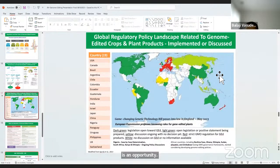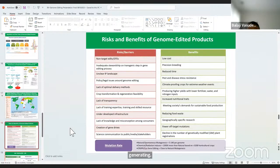For example, all those in dark green in the map, like the United States, Australia, India, and many countries in South America, have approved gene editing. But you see the red marks here, that is the European Union. That is strictly not adopted gene editing. But there is one piece of good news: the European Union has now taken up gene editing and is considering the adoption of gene editing. And there was news about that about 2 weeks back.